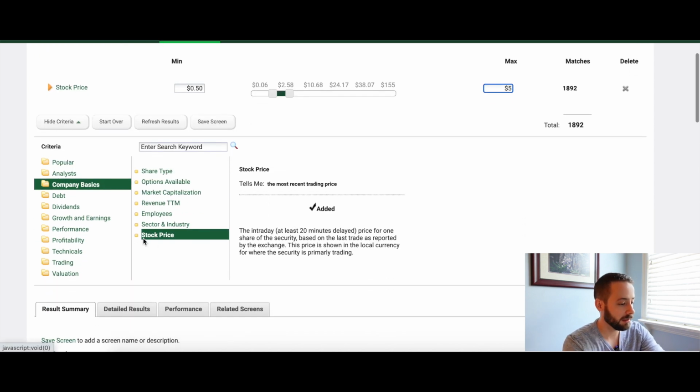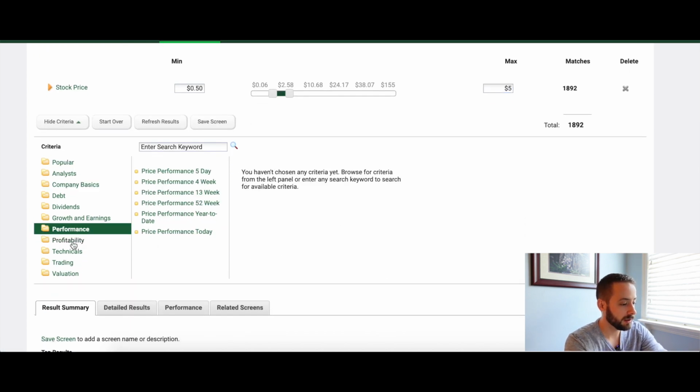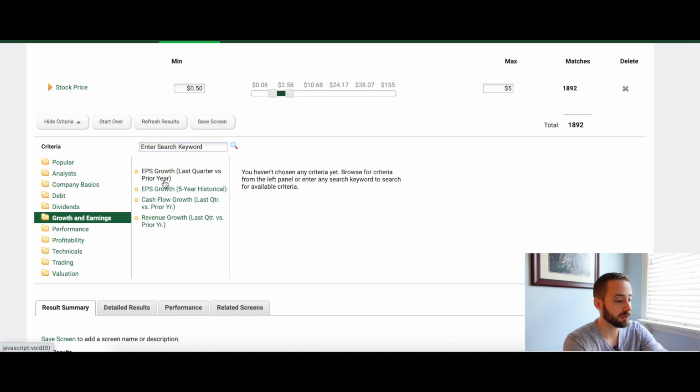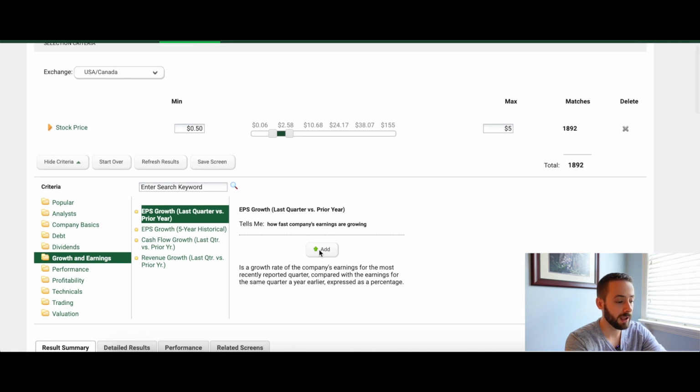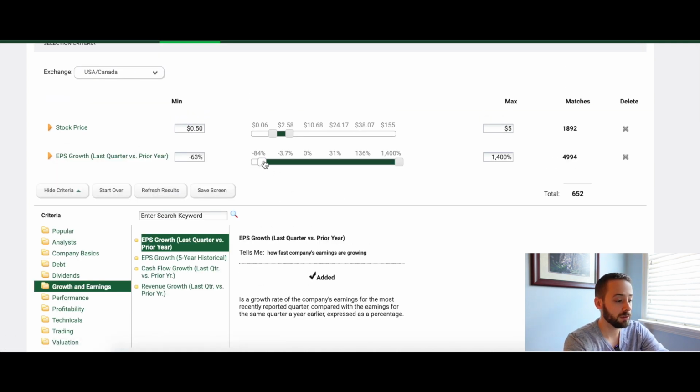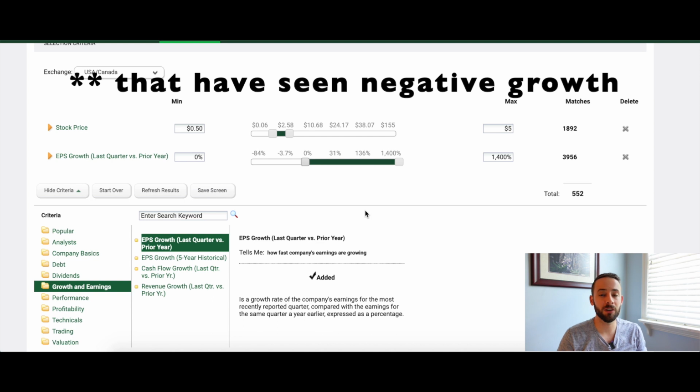Then the second criteria that I'm going to include is going to be that measure of performance that I was talking about, which is going to be earnings per share growth from the last year to this year. I'm going to add that criteria here, and what I'm going to do is just weed out all of the companies that have had a negative earnings per share growth, because I don't want to be looking at companies that have just been losing money.